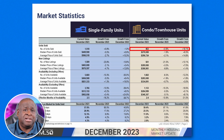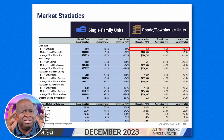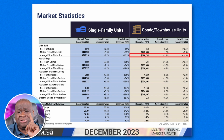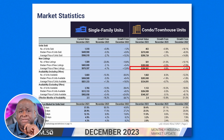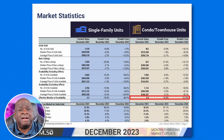Now we go into condos and townhomes, remember they group those together here. Even though in my opinion they're slightly different markets, they are lower priced than single family homes, but I believe they're kind of a different audience and everything, but I don't get to make that decision, right? There were 463 units sold, median price of $270,000, with an average sales price of $296,724. New listings, 501, with a median price back in December of $289,000. Units available in December, 1,133, with an effective inventory of 2.5 months.